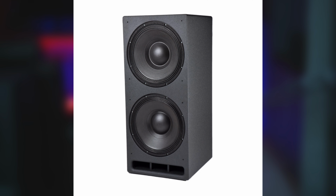With all that cone area of the efficient dual 21-inch iPal drivers and all that power, these subwoofers will provide powerful output to Hertz in the single digits, but could also kick the fillings right out of your teeth. This is one subwoofer that I would love to experience in person one day, so hopefully I can make that happen in the near future.